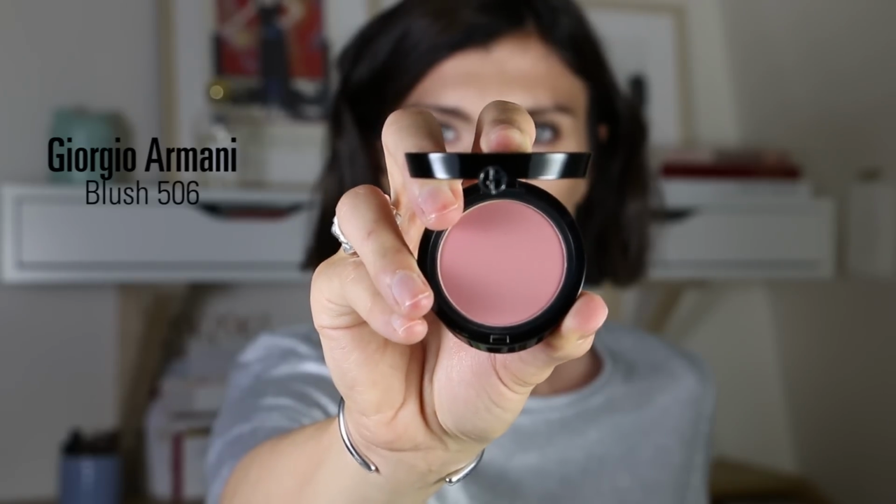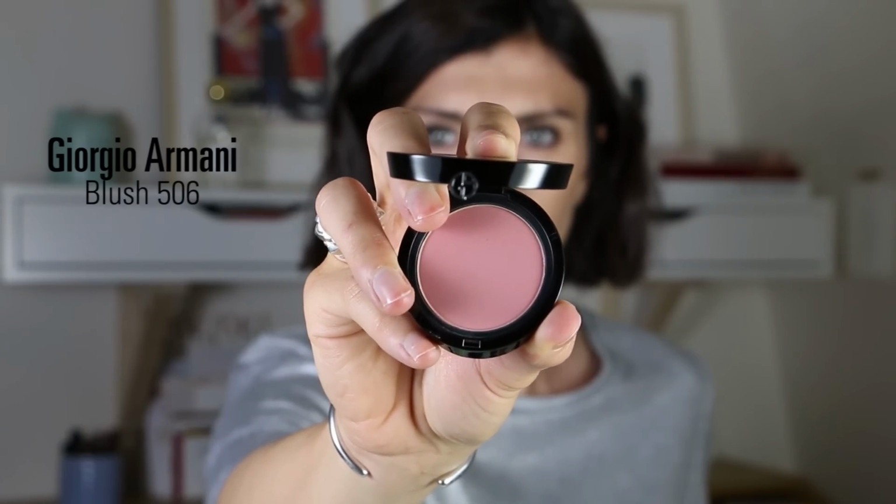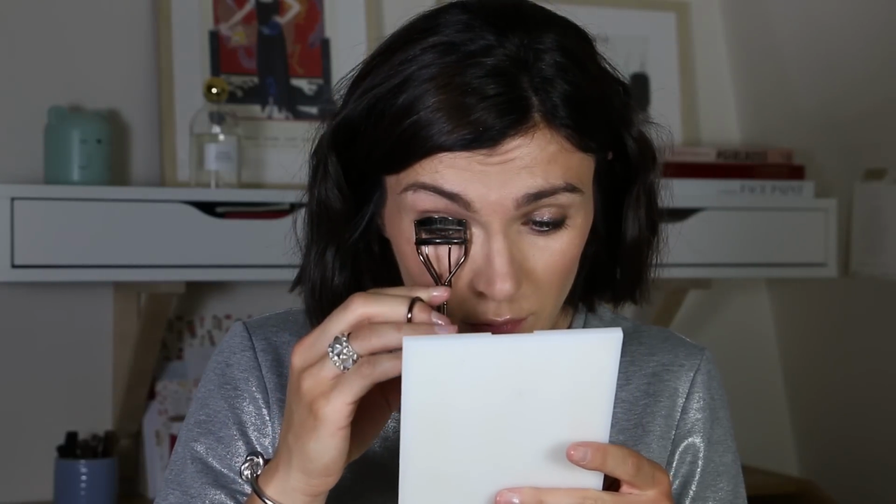For blush, I am using the Giorgio Armani blush in the shade 506. It's the perfect fresh pink that you can apply on an everyday basis on the top of your cheeks. So I start with my fluffy brush for a light hand, as I said, but I went back with a blush brush from Bobbi Brown, more dense, to add more color. And I add a little bit of a flowers highlighter on the top of my cheekbones to finish my face look.